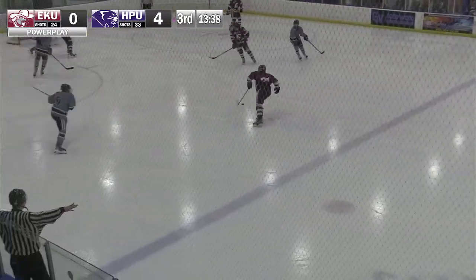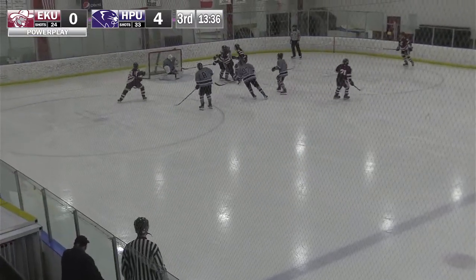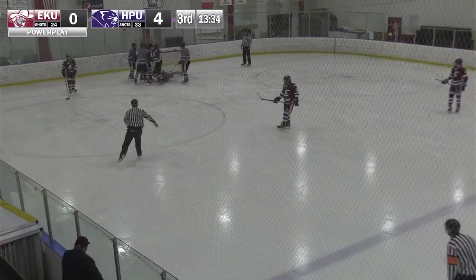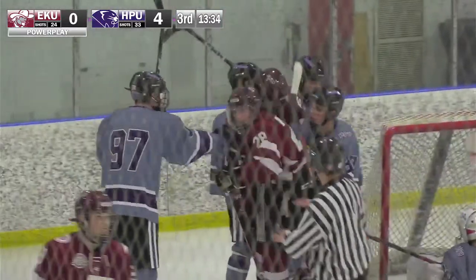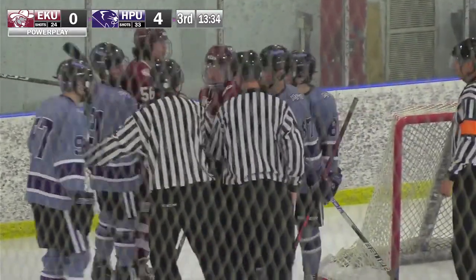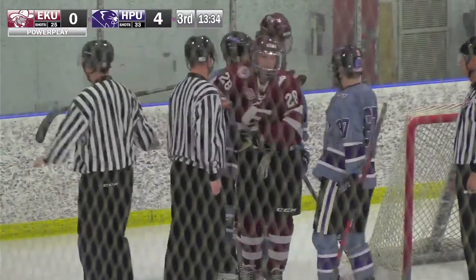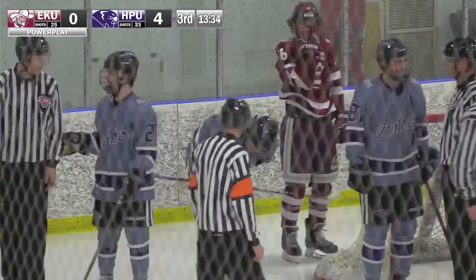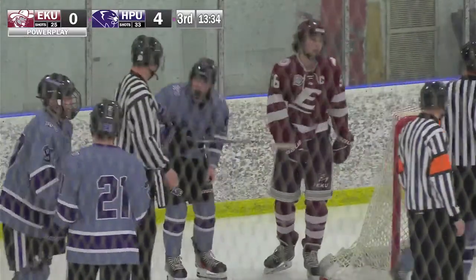Cilia sends it up to his teammate. His wrist shot, saved by DeFilippo, rebound, he lies down and stops it. What a job by DeFilippo. He's been incredible. He throws his stick. He's not happy with what's going on after the play. What a job he's done so far. Oh my goodness, what a chance that was.